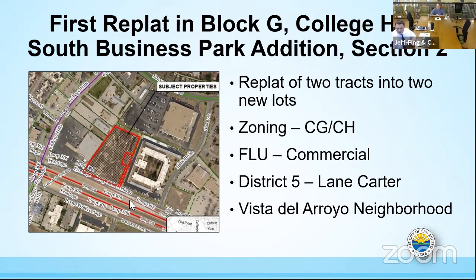Good morning, Planning Commissioners. This is Jeff Fisher, Principal Planner with the Planning Department. Our first case today is the first replat in Block G, College Hill South Business Park Addition, Section 2. It's a replat of 2 tracts into 2 new platted lots. Actually, it was originally 1 tract when they did a purchase and sale between these 2 owners. This piece was actually by error dedicated to these property owners here and then eventually sold back. So that's why you see that flag in the middle here.